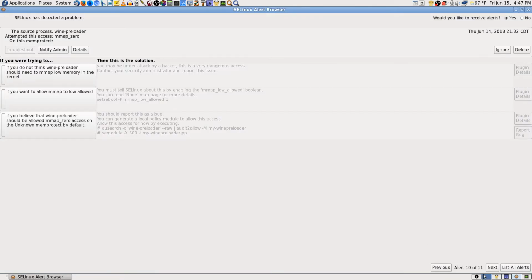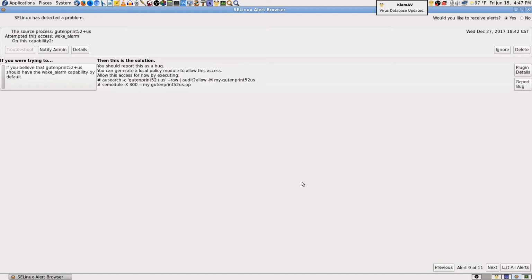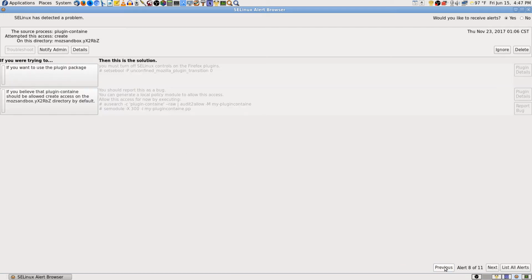All right. So then the previous one to that is Gutenprint. Yeah, it looked like a German word. Gutenprint. Good print. Attempt this access on Wake Alarm. And I think I've seen that one before. They may not be in the order as they happened in this thing. I'm starting to think so, I guess I'll go through all of them. Plug-in container, yeah, that's the web browser. Java.